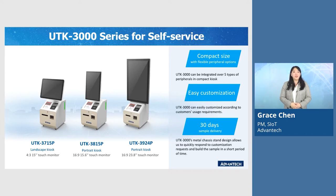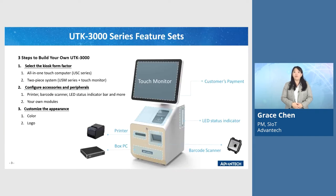Now, the UTK 3000 has three available models: UTK 3715P, UTK 3815P, and UTK 3924P, which integrate different screen sizes that you can choose based on your different requirements. As mentioned above, the UTK 3000 is a modular design. Therefore, it can be easily customized according to the customer's needs in three steps.